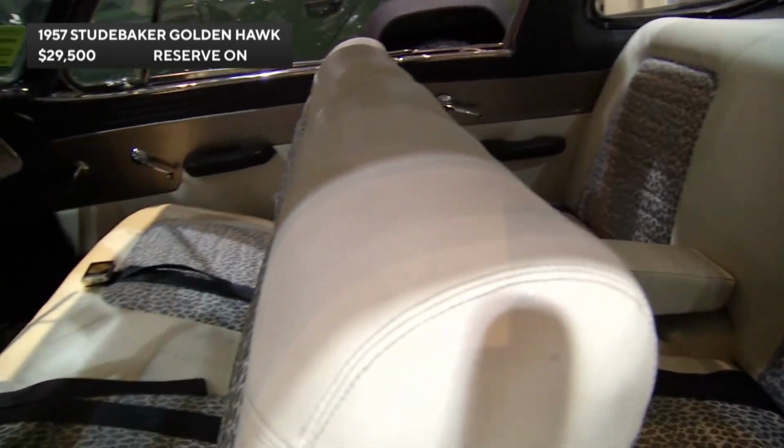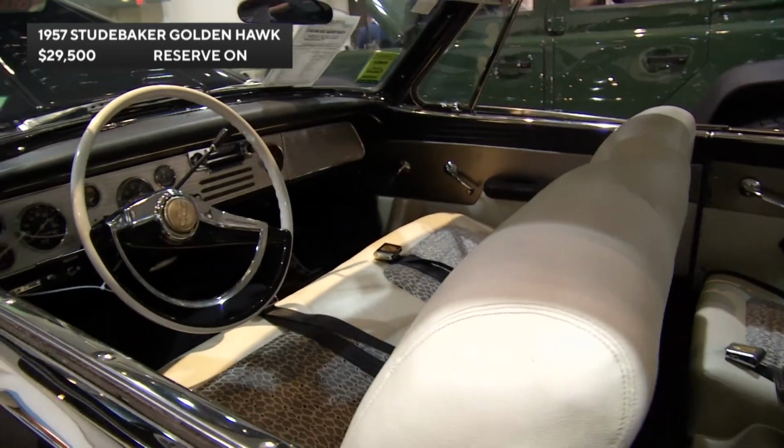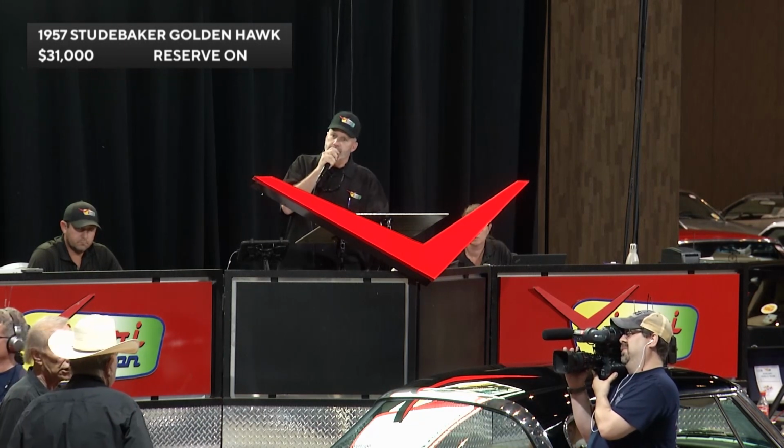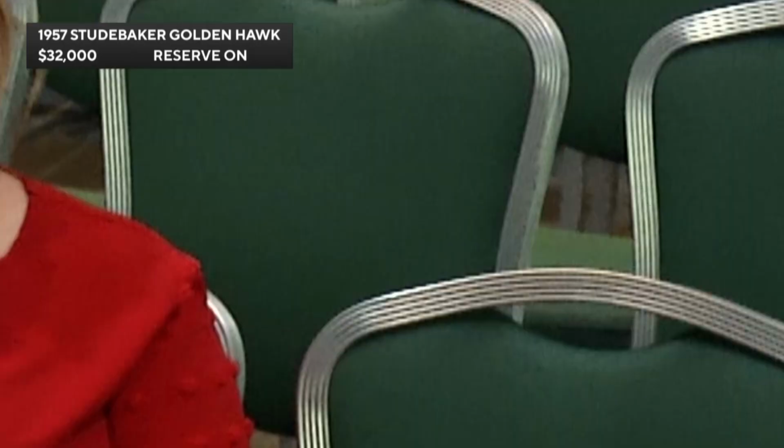28.5, now 29. Yep. Now 29.5. Now 30,000. Now 31. Now 32. This car is a buy at 31,000, let me tell you. Remember, it's all original. It's got the original engine. And nearest I could tell from checking this thing out, I labeled it as perfect everywhere. Interior, exterior, all amazing.